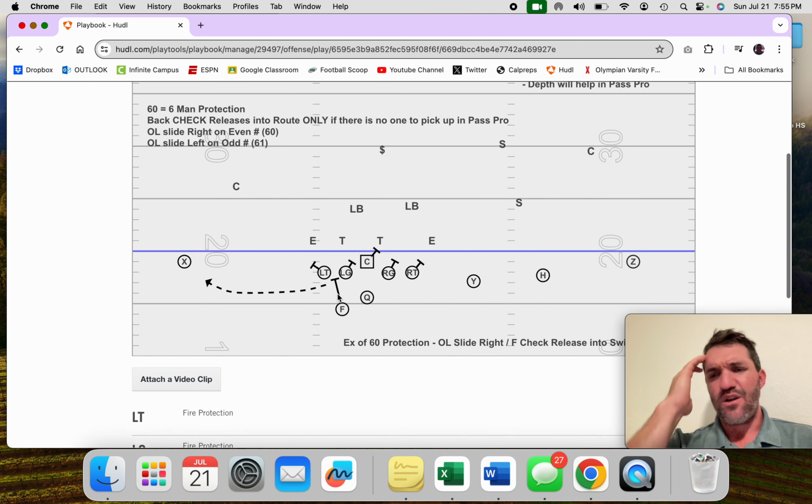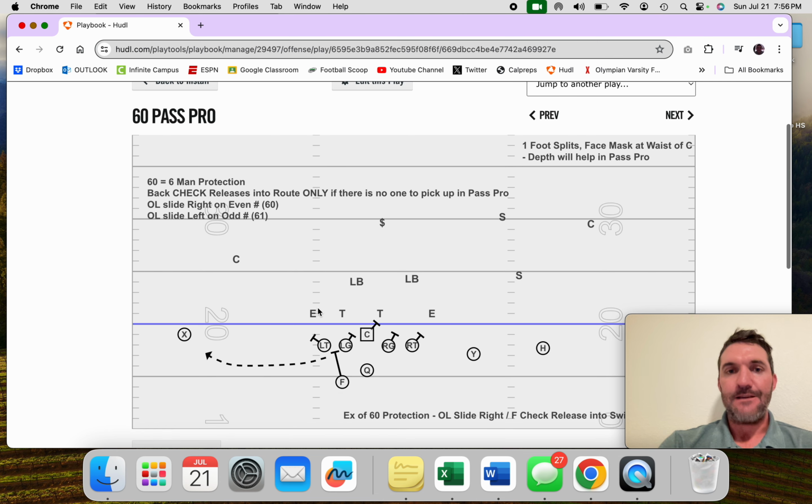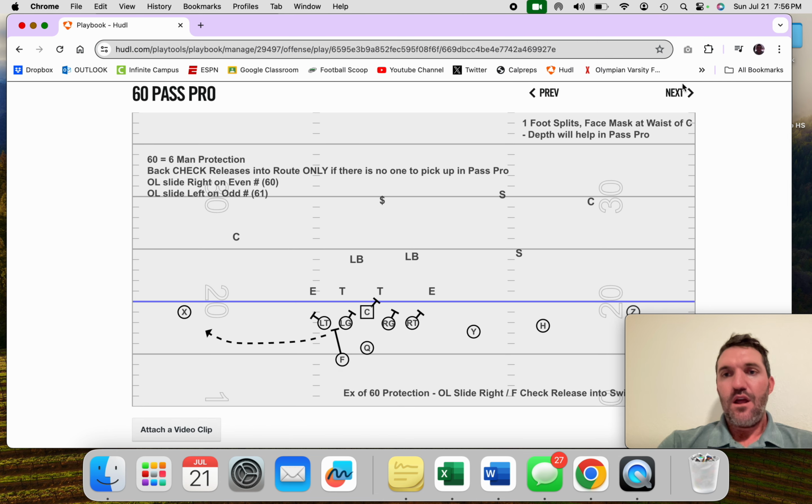Okay, another caveat is, since 60 and 61 are the numbers that I would start with, if there's no threat in pass pro, the running back would run a bubble route, but the running backs have to know that their first priority is pass protection. Obviously, with pads coming on, that's going to be critical.